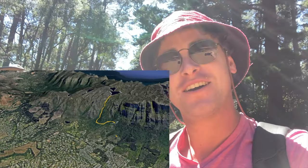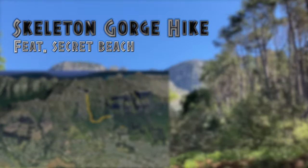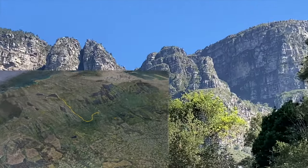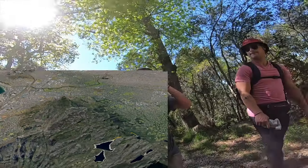So, we are gonna go all the way up there. And that is essentially Skeleton Gorge.